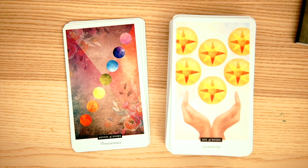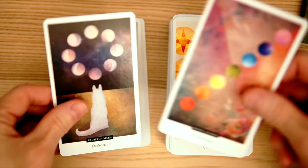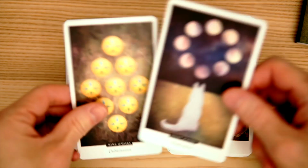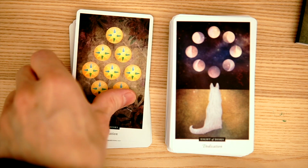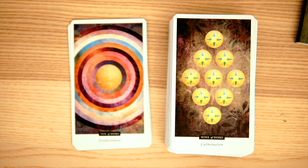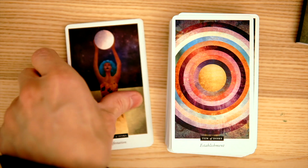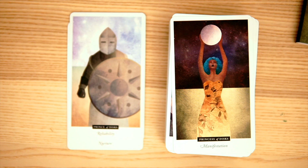And then the Six, Generosity. Very cool. Very pretty. Perseverance, you know, pretty traditional on the Seven. Perseverance, working through it, getting through it. And then we have Dedication on the Eight. Dedication, working hard for that. Then you have the Nine, culmination. And the 10, establishment. Ooh, look how pretty that is. Very good use of colors in this deck. Very, very attractive. And the manifestation.